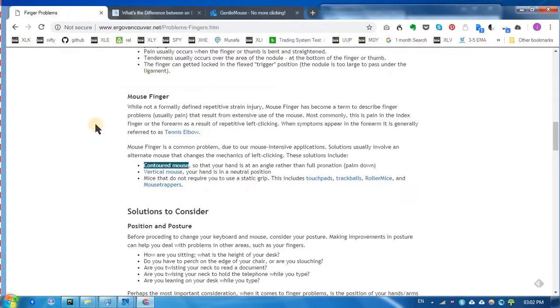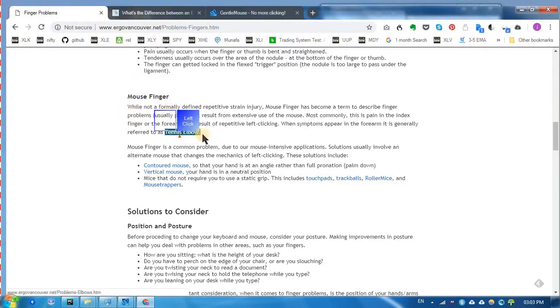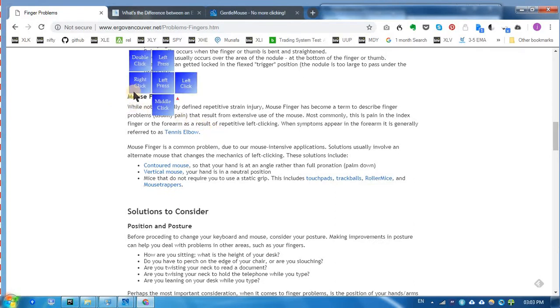Another class of problem is something called mouse finger. And by the way, I'm just taking all this information from the web. You can independently research and check it yourself. I'm not affiliated with any of these websites. So now this is the second part, the mouse finger.